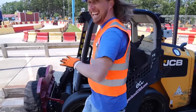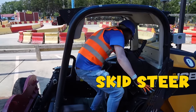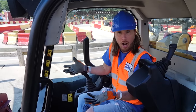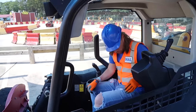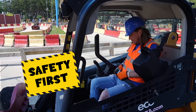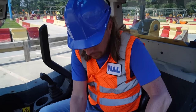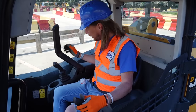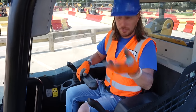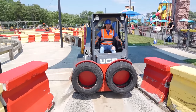Oh, my friends. It's the skid steers. Come on, let's get in. Oh, yes. It's like we're riding in an actual skid steer. Close the door. Safety first. You put our seatbelt on. There we go. Oh, we get to drop this down. Oh, we've got our controls here. Oh, wait. It's the lap bar. Almost forgot. Now we're able to go. Oh, here we go. This is great.